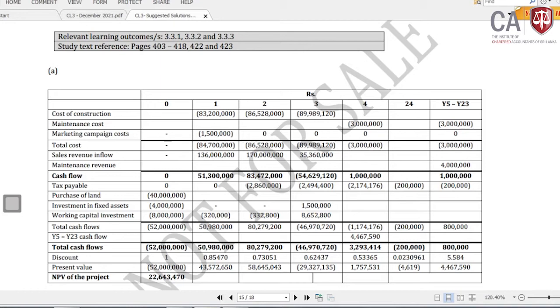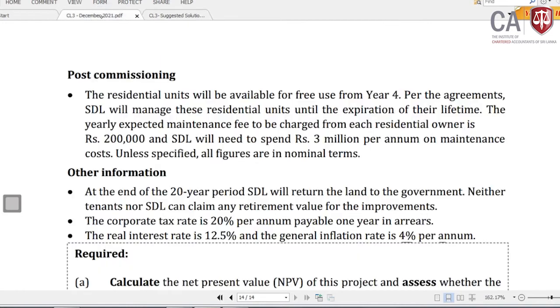Then, if I go back to the illustration, it says your real interest rate is 12.5 and inflation rate is 4%. You have to calculate the nominal interest rate, because nominal cash flow should be discounted by using nominal discount rate. Therefore, I will go back and calculate.